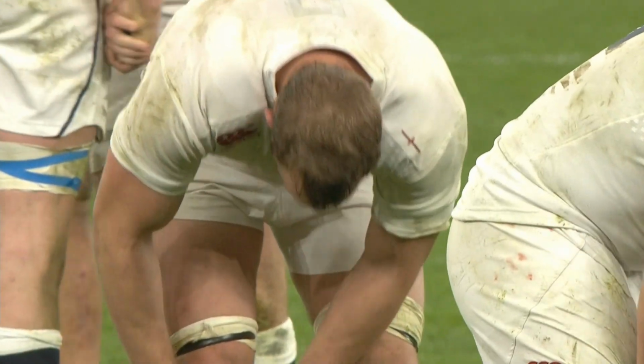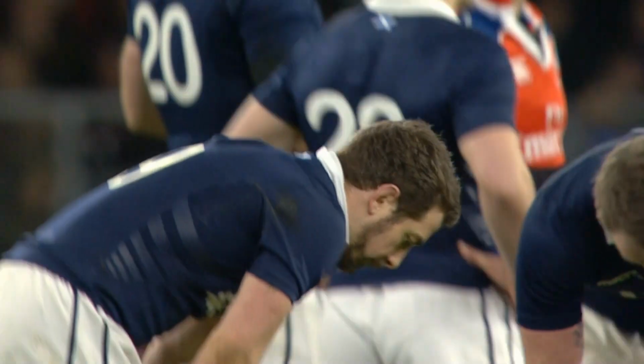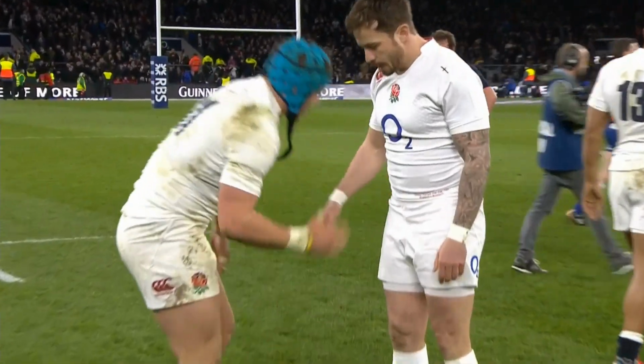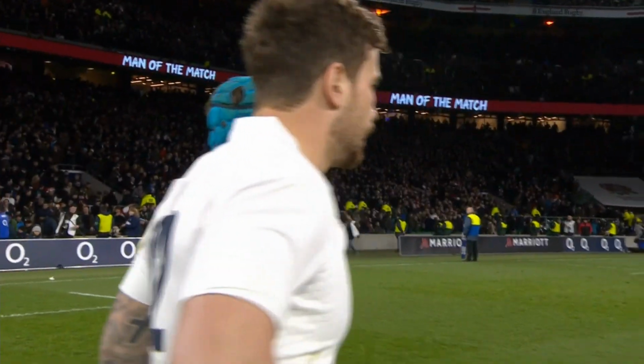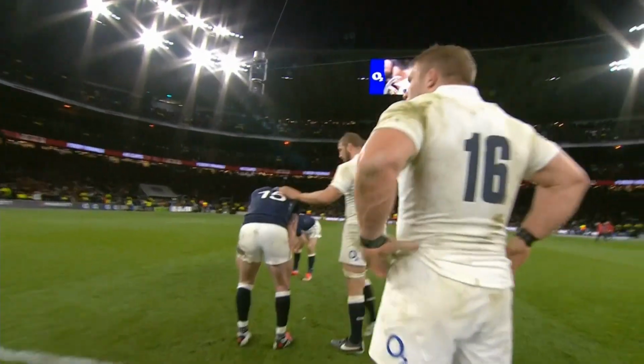England bouncing back from defeat with a win back at home. Tries from Joseph, Ford and Nowell doing the damage. They now top the Six Nations on points difference, and Stuart Lancaster will be looking towards next week's final fixture against France. Wales and Ireland still have a chance to claim the title themselves, but England will be optimistic they can claim back the Six Nations crown.